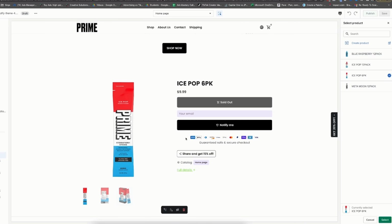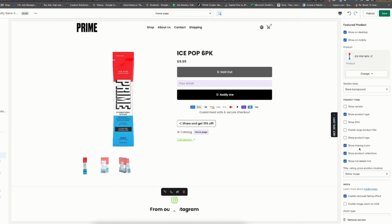You're going to want to have the icons below. These payment badges really help for actually driving up conversions, which is a super important factor in actually being able to achieve an actual sale. We're going to remove product tags.